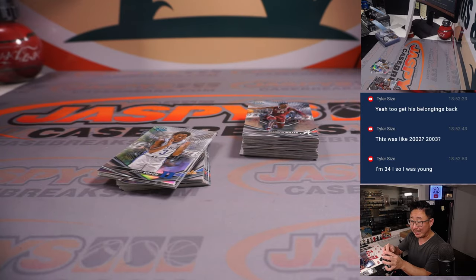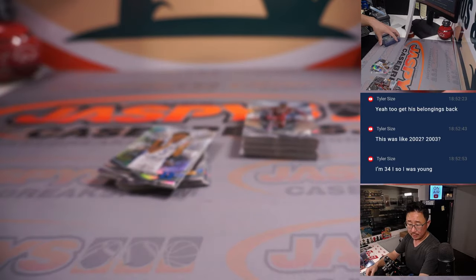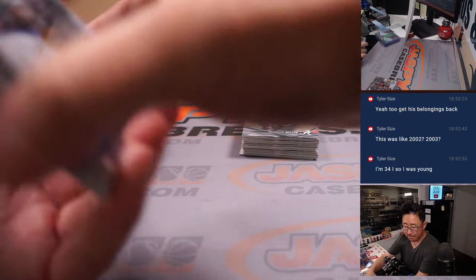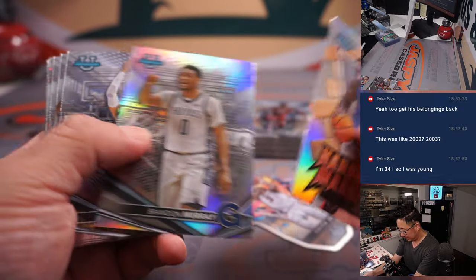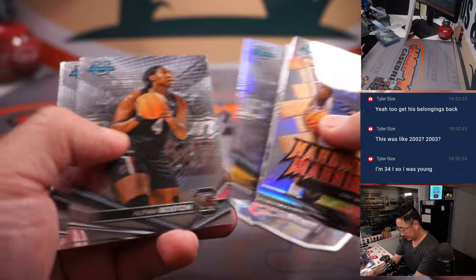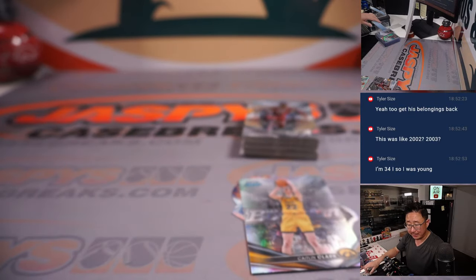Here's Brandon Miller, green parallel, 88 out of 99, nice. Goes to Rob in the letter B. There's a Caitlin Clark refractor for Adam in the letter C.